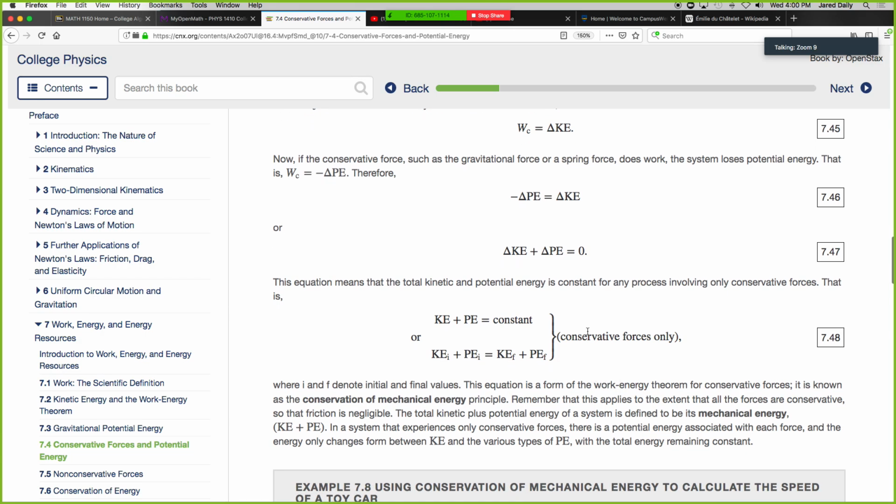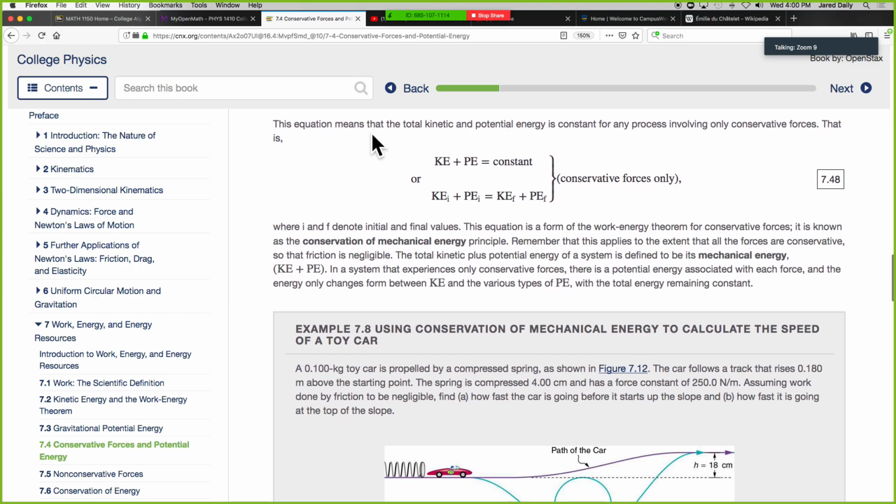And what this means, in the end, is that the kinetic energy plus the potential energy is always constant in a system where there's only conservative forces, where nothing escapes the system. No energy escapes the system by heat or sound or breaking things or things like this. So this is what we call conservation of mechanical energy. Often it's written like this, where you have the initial kinetic energy plus the initial potential energy equals the final kinetic energy plus the final potential energy. But it can also be written as kinetic energy plus potential energy at any time. Just at any time, measure them, it will always be the same number for a particular system.